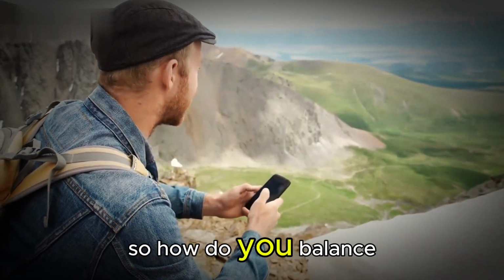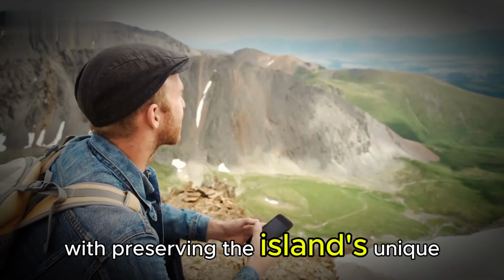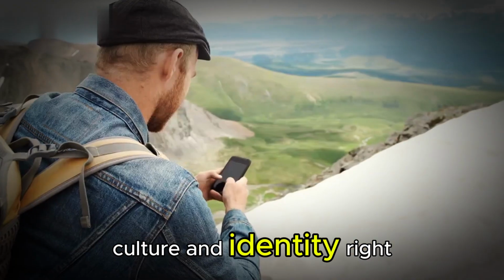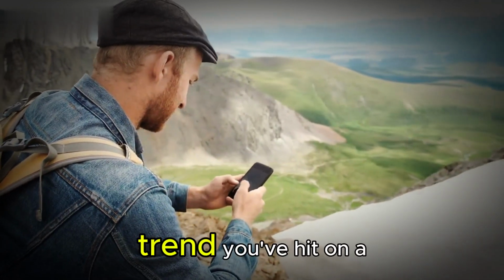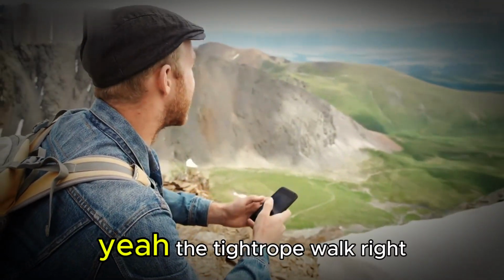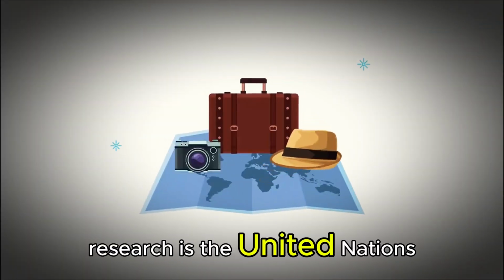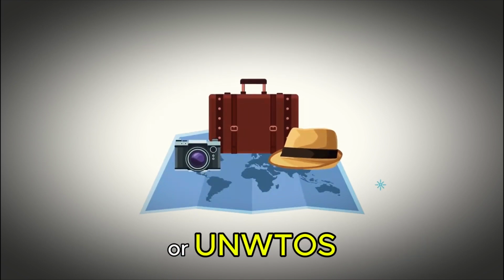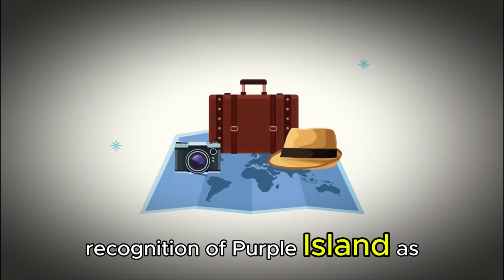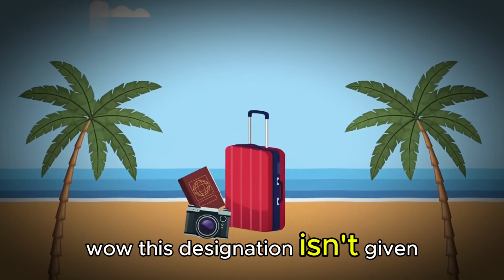So how do you balance the economic benefits of tourism with preserving the island's unique culture and identity? How do you ensure that the island doesn't lose its soul for the sake of a trend? You've hit on a critical point. The tightrope walk. And there's no easy answer. One approach mentioned in our research is the United Nations World Tourism Organization's, or UNWTO's, recognition of Purple Island as a world's best tourist village. Wow. This designation isn't given out lightly.